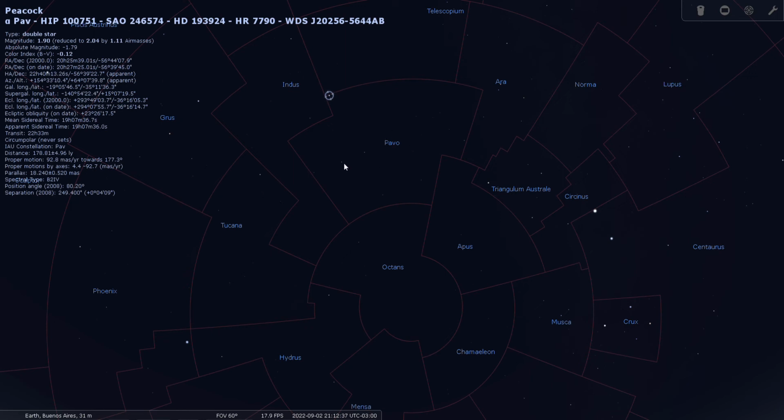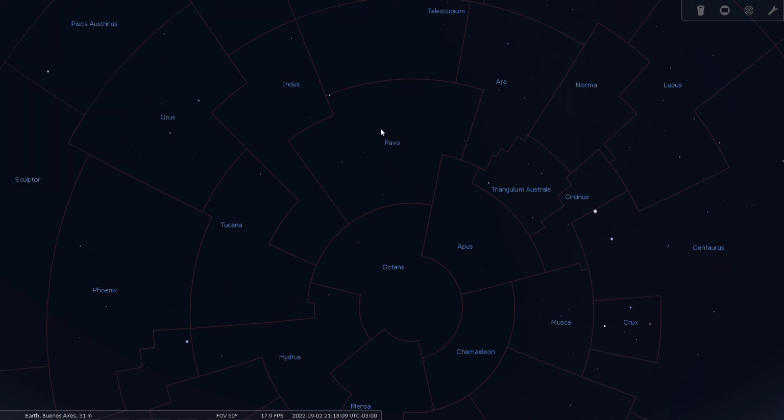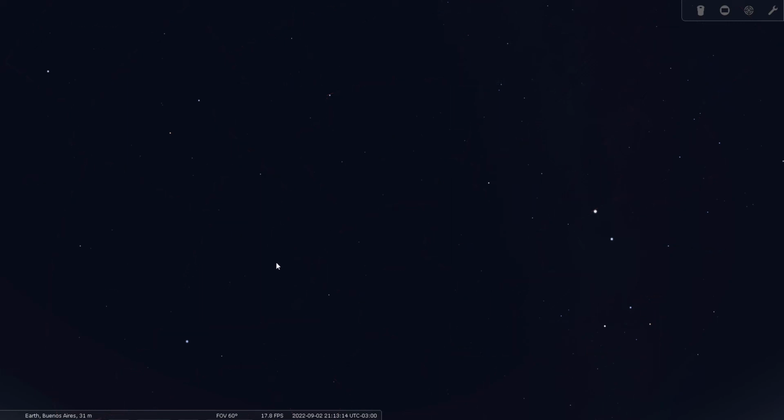So let's see what some of these other stars here that we have. We have Beta Pavonis. We have Delta. We have Epsilon. We have Zeta. And Eta. So none of these stars are really bright. They're mostly third and fourth magnitude. Zeta's right at 4.0. So nothing really stands out here. So let's move on to a dark site.